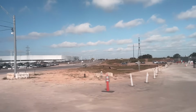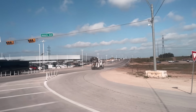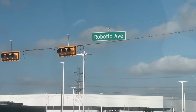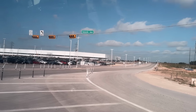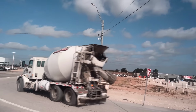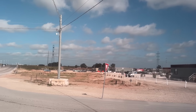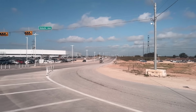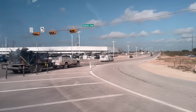Now, I'm going to be stopping at the intersection, and I thought I would take this opportunity to show you Robotic Avenue. This is the road that proceeds on the east side of the parking lot. And also on the south end is where it's been extended, and it goes down by the multi-level parking garage. So here's just a look around this intersection, and let's continue to proceed towards the south end of Giga Texas on Robotic Avenue.